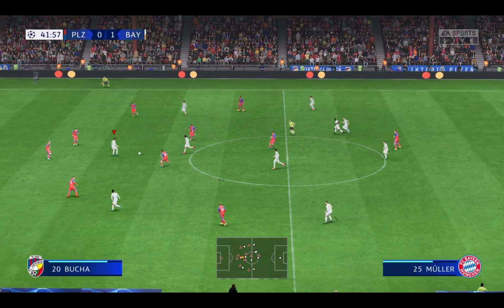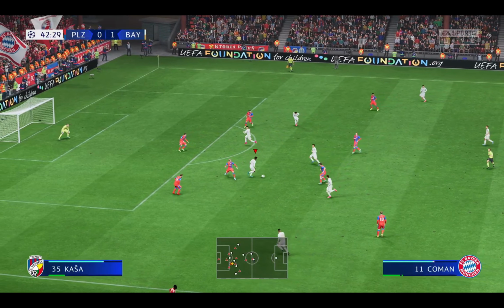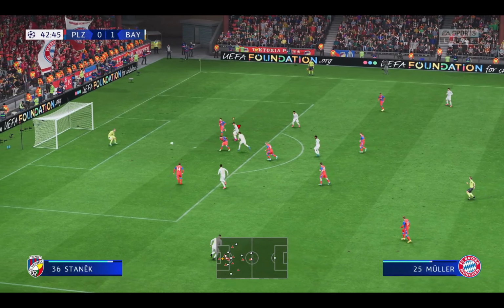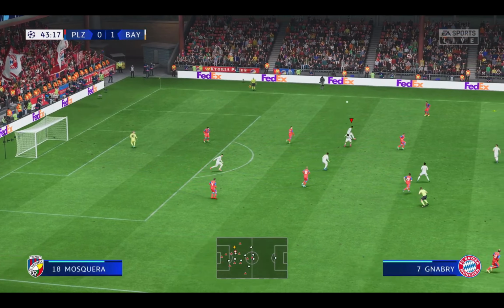Well, half-time coming up shortly. It's a story of Bayern on top. Stuart, your take. Well, I think they've been the better side in this first half. They've defended well, they've looked dangerous in attack, and they've controlled the midfield. It's been a solid performance so far.